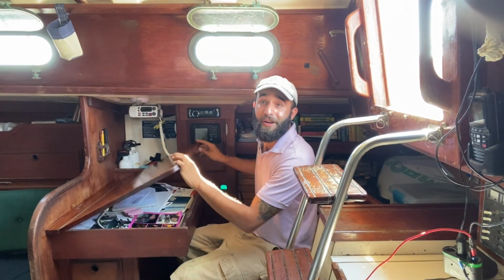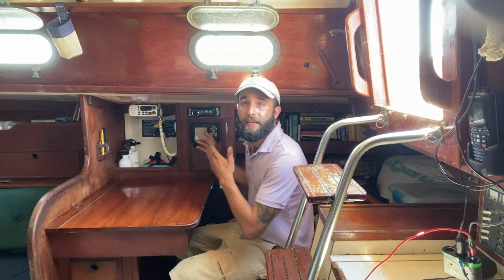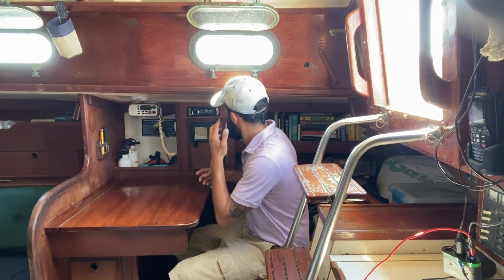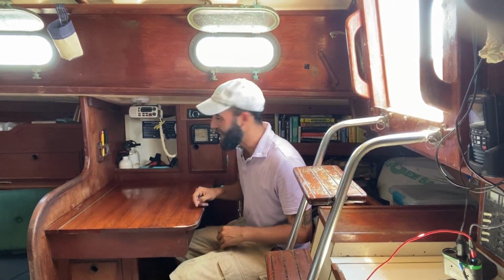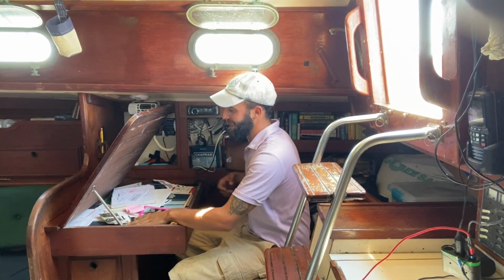This is terrible. When I try and lift it, it hits my AIS. This is the AIS right here. It shows my position. I can see other boats' positions, headings, all that. It's a pretty handy tool. I don't use it very often, but when I do, I appreciate having it. But yeah, I have to open this to raise this so it doesn't all get hit.